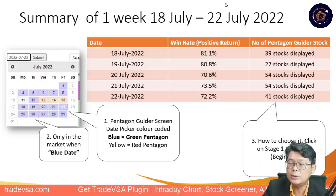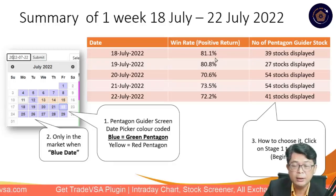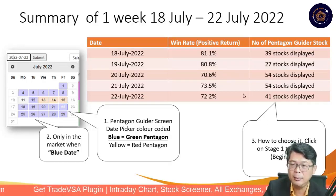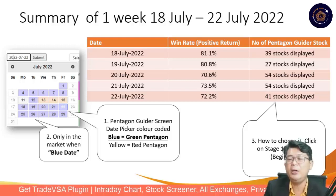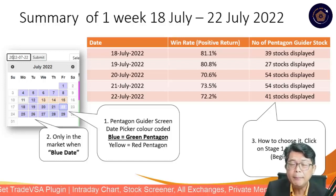If you were to hold on to these stocks, 39 stocks were displayed, and of the 39, 81% of them had positive return. On the 19th, 27 stocks were displayed, 80%. On the 20th, 54 stocks were selected, 70%. And on the 21st, if you held them, it's about 73.5% return. This is because the KLSE overall needs to be positive.